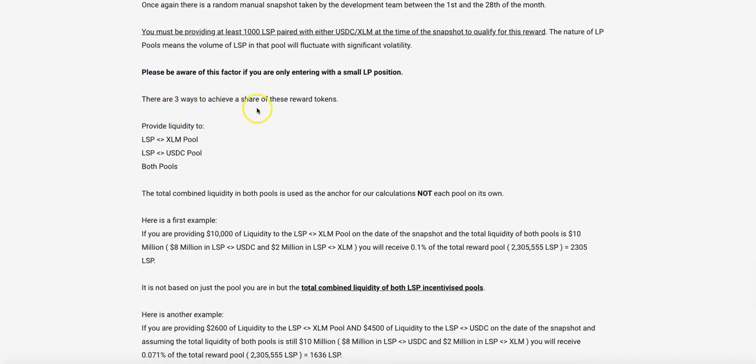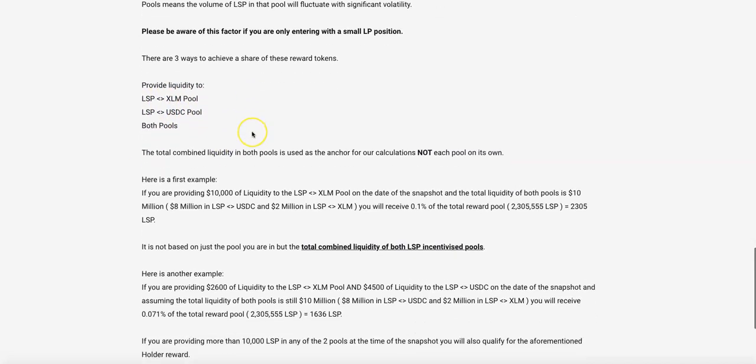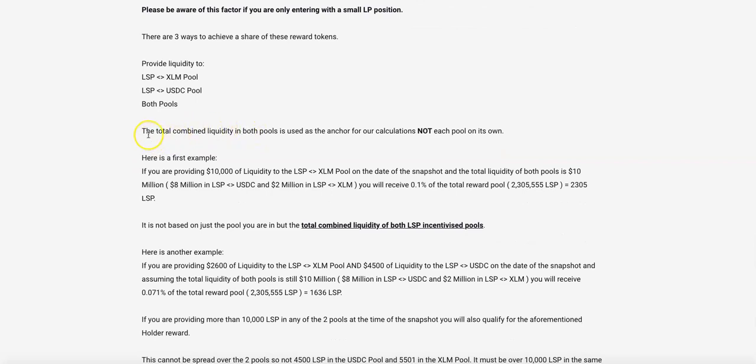There are 3 ways you can achieve a share of these rewards should you have more than 1,000 LSP. You can do the LSP and XLM pool, the LSP and USDC pool, or you can do both pools. They're the 3 ways of qualifying for this. The total combined liquidity, not individual, in both pools is used as the anchor for our calculations, not, in bold, each pool on its own.